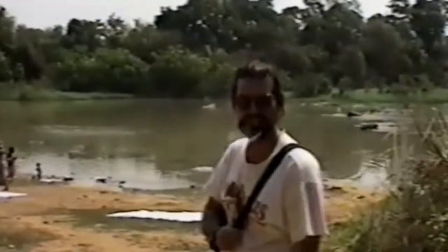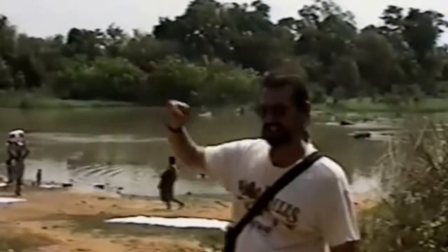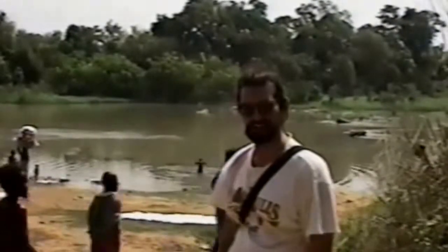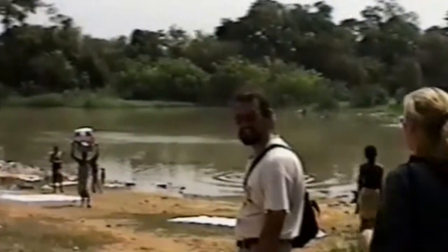They used to have hippos that come down, but they stay further up the river where there are fewer people, because they hunt the hippos here. There's a place a couple of kilometers down the road where Julie and I used to go and watch the monkeys swinging across on the other side of the river at certain times of the day. So all these women are just doing some laundry and then they're laying it out on the rock to dry.